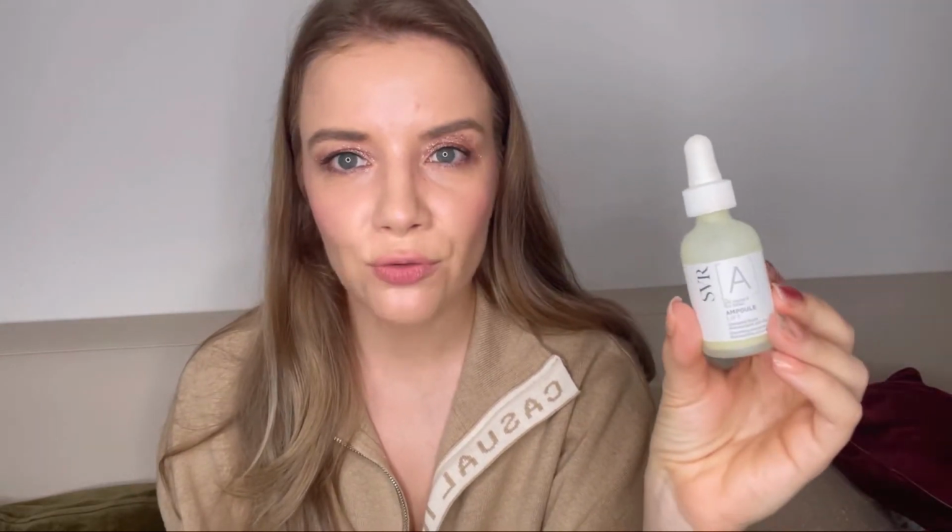Also, I really like this 0.3 vitamin A ampoule from SVR. It doesn't have just retinol inside. It has so many things, vitamin C. I don't know what else it has. I already wrote about it. I think it also has peptides, and it's all in one. So you can use this and then just use a moisturizer, and you did a really nice evening routine.